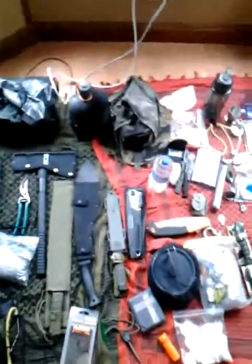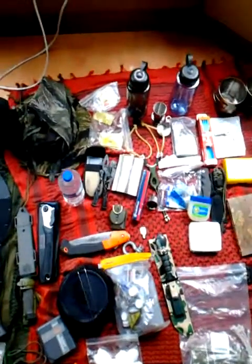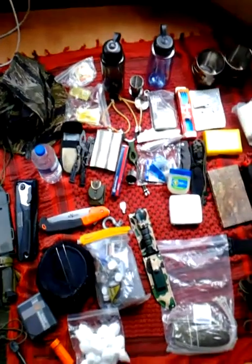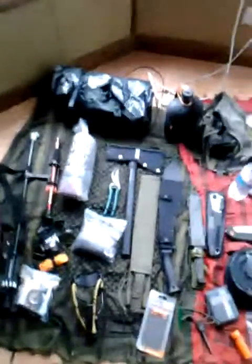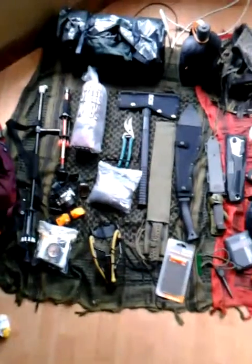I do carry 1 bottle of water and some tea bags and some lemon juice, and there will be some sugar. I've got some sugar packets and salt and pepper packets and different things I carry that are not in this. I took them out and used them. I just haven't replenished them.